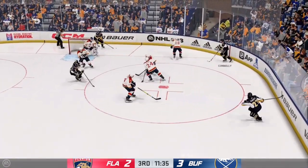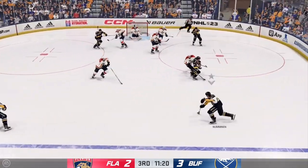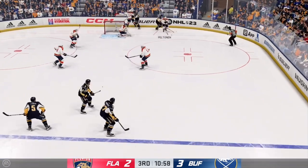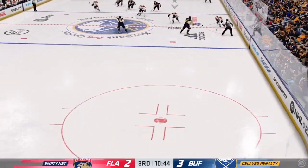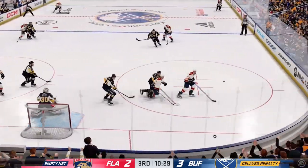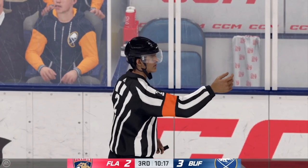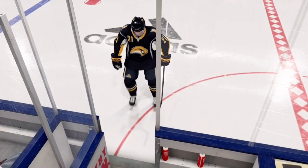Along the half wall. Back and forth here in the offensive end. Sends it back to Numminen. A chance. Oh, nice save right there. And they've got it in their own end now. Florida's across the blue line. Fires it on net. Oh, denies him with the save. I think he got the blocker on it. Penalty coming up here. A lot of focus on the penalty killers now. This is an important time with a one-goal lead.